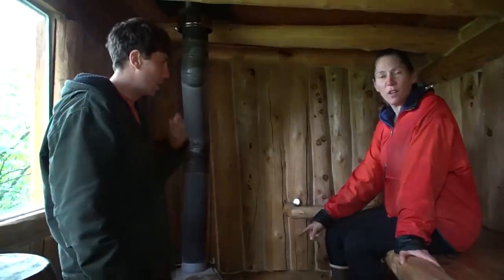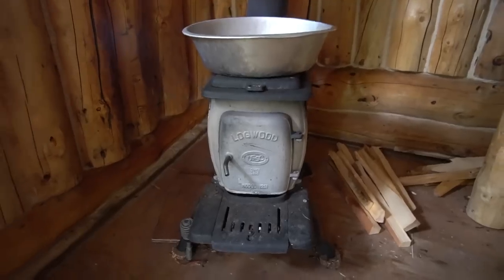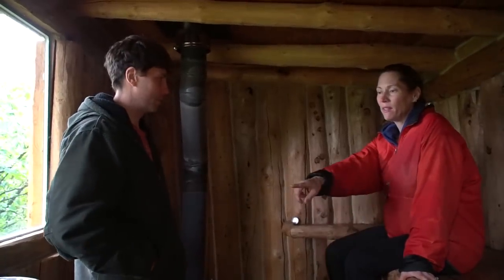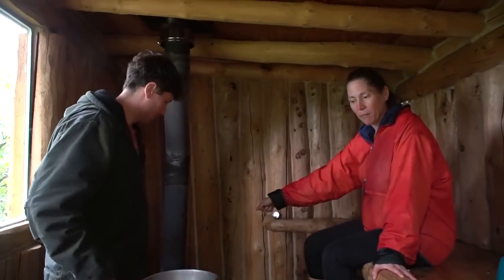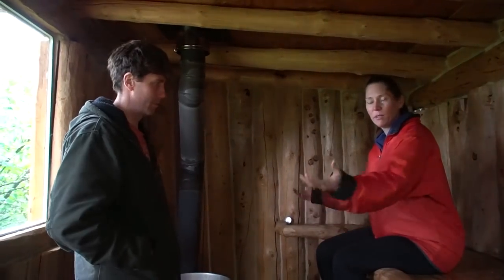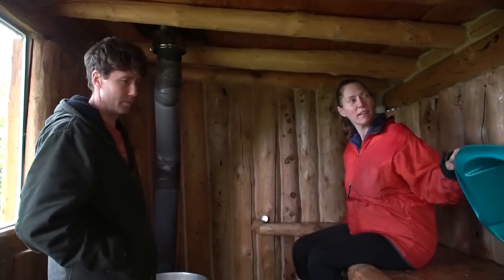Yeah. So we've got our wood stove. It takes about 15 minutes or so to get it cooking. Depends on what time of year it is. Yeah, but there's our hot water. We put our water in there just like that, heat it up. We've got our rainwater in a 6-gallon bucket there, and we just mix the temperature that we want. Kai has his little bath right here.